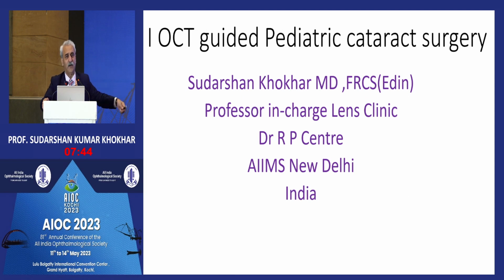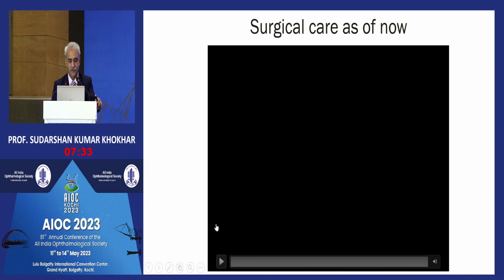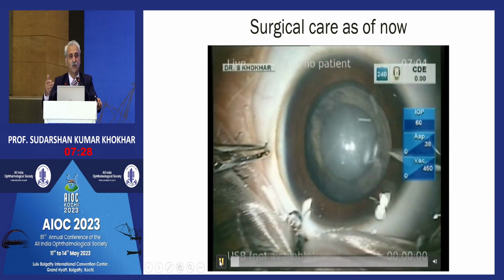So let's see how it helps you or not, because we acquired this machine and this tool has been used by the refractive surgeons and cataract surgeons. So let's see, does it have anything to offer for pediatric cataracts? Here we go. So what is the surgery as of now? What are we doing right now? According to technique here, there's no technology, just a technique.